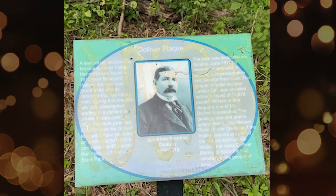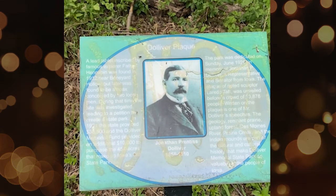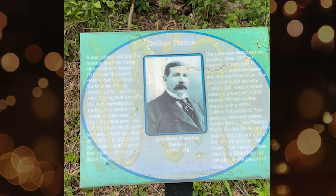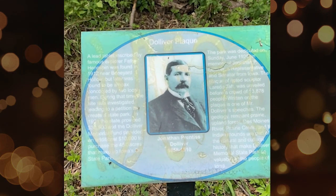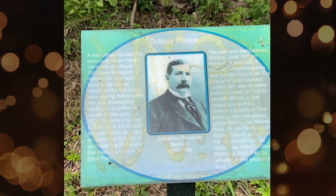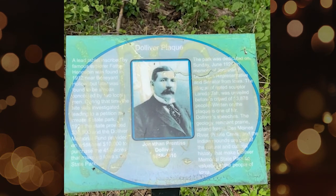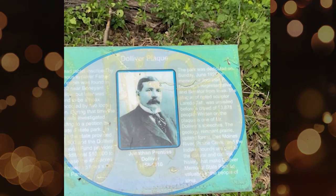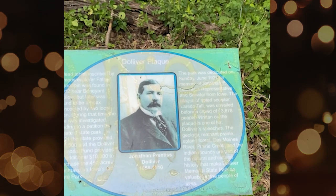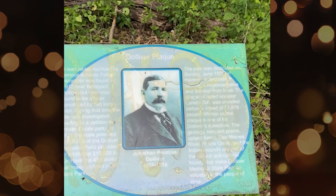state park. The park was dedicated on Sunday, June 25, 1925, in memory of Jonathan P. Dolliver, representative and senator from Iowa. The plaque of noted sculptor Laredo Taft was unveiled before a crowd of 13,878 people. Written on the plaque is one of Mr.